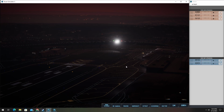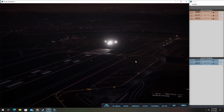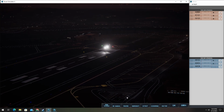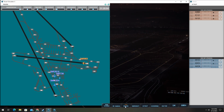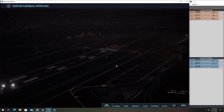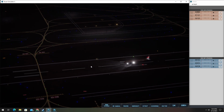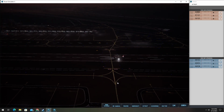Here comes Swiss 983. Will we make it before the crossing? Zurich ground, we'll find out. Swiss 736 with information Alpha, requesting push and start. Swiss 736, pushback approved, expect runway 34. Ground, 34, pushback approved. Swiss 736.